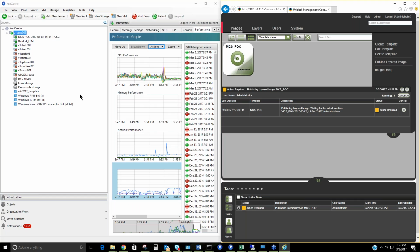All right, waiting for the virtual machine. What does that mean? Oh, there it is. It's over there on the left. So what does it do? Boots it up and does some magic with it?